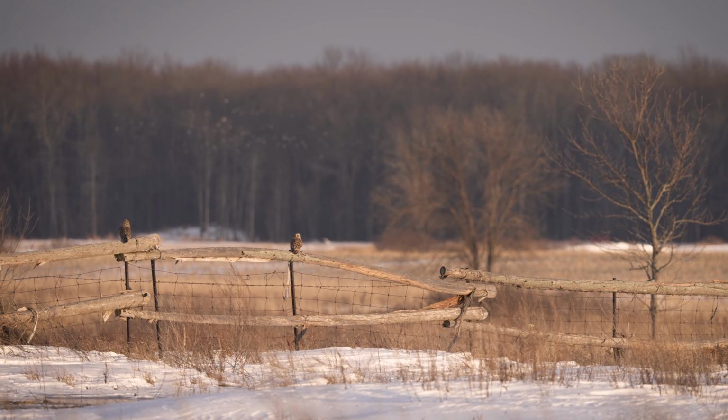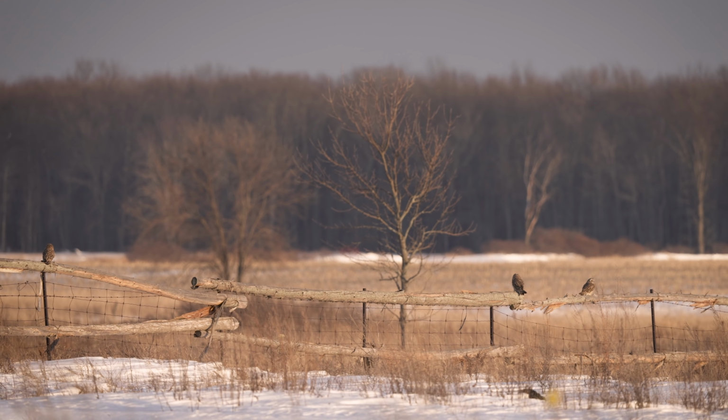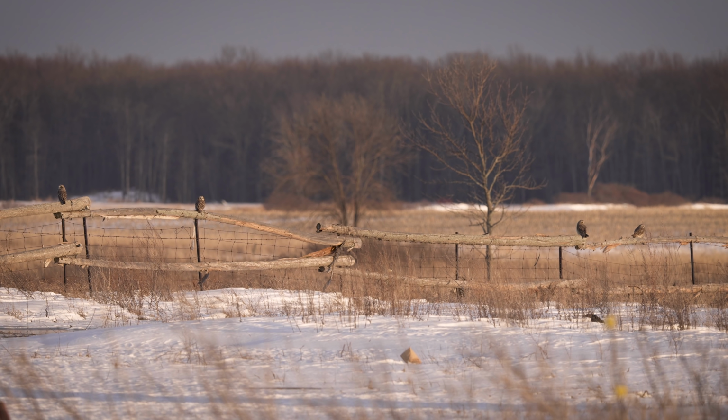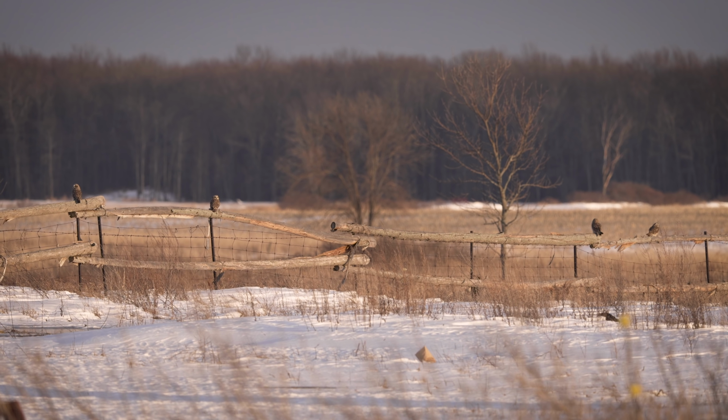I'm still gonna wait around. Right now they kind of rested up a bit. They're on all the posts just sitting around. I'm sure they're gonna take flight soon and keep hunting. So I'll see if I can get anything else. Maybe there'll be some that come in a bit closer, but top notch.